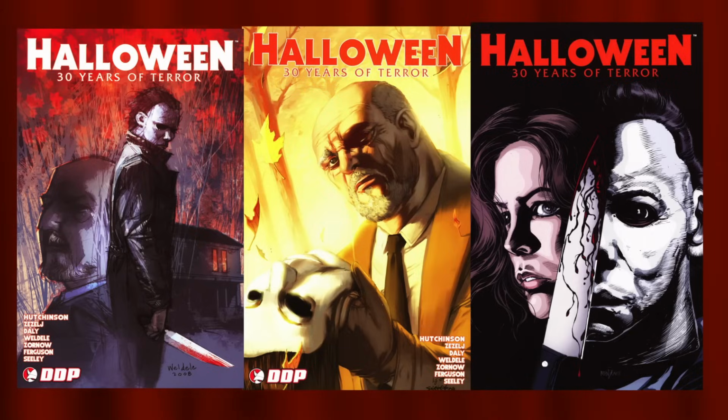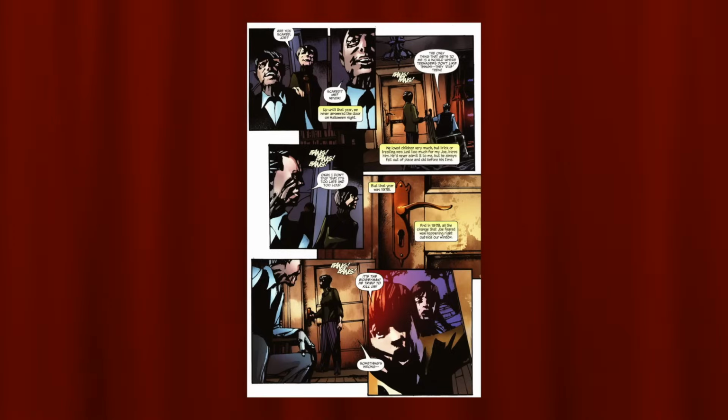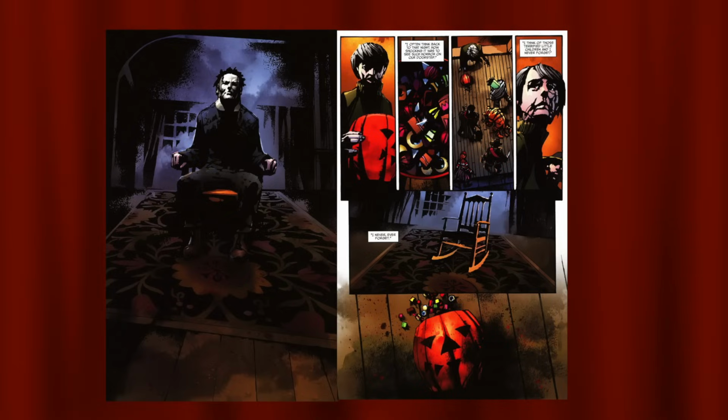Also in 2008, there was Halloween 30 Years of Terror, obviously celebrating 30 years since the OG film. It starts back in 1978 on that night, and shows us Tommy and Lindsay after they flee the house, going to the Mackenzies. And it then flashes ahead many years with Mary Mackenzie remembering that night, and she's haunted by Michael. And I guess it's kind of ambivalent if he kills her or is just terrorizing her.